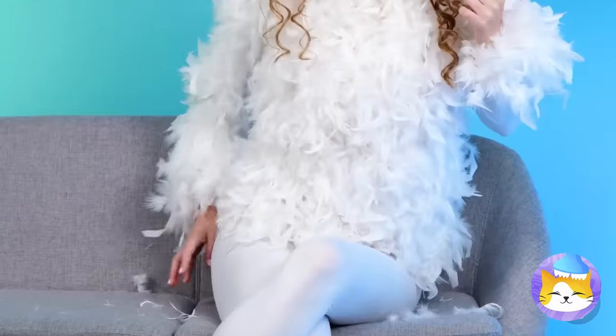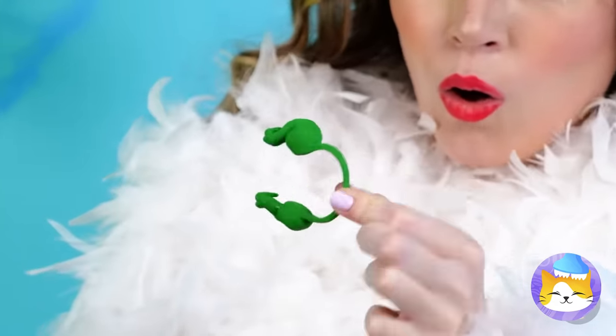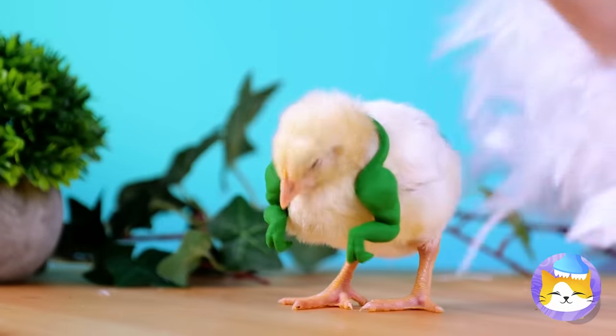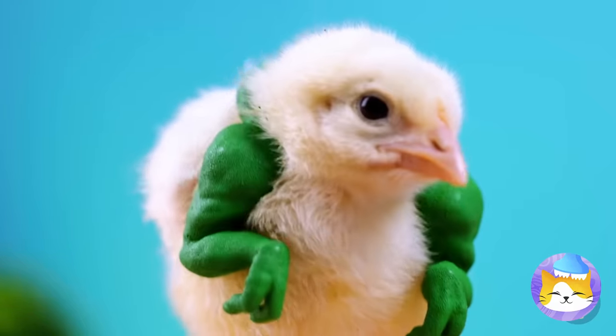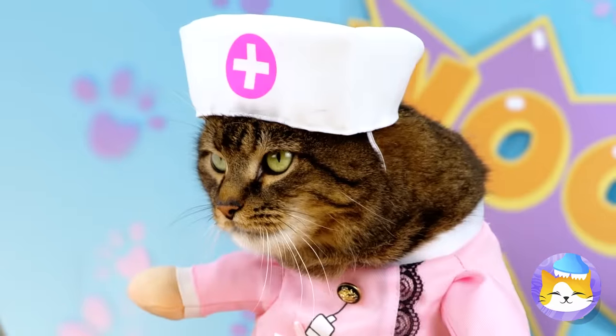Happy Chicken Day, everybody! Oh. Or whatever this is. Aw, now Chicky can finally live up to his ancestors and look just adorable while doing it. What a cute little nugget. In fact, it looks like all the animals are having a costume party today.